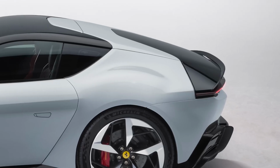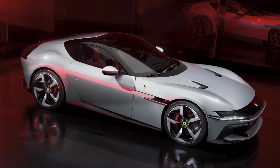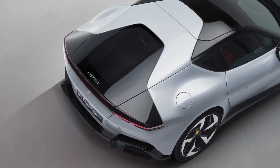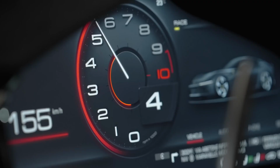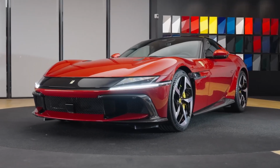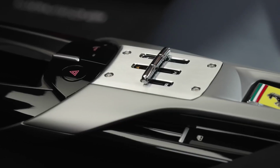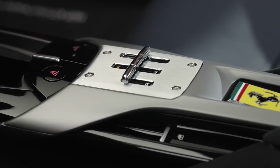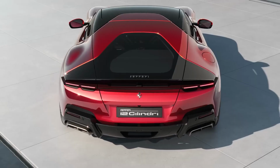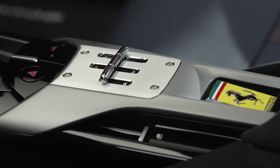2 louvres have been created in the low-pressure area behind the front wheels, which, by reducing overpressure inside the engine compartment, increase the efficiency of the radiating masses, lowering drag and increasing downforce generation. As was the case with the 812 Competizione, downforce on the front underbody is generated by 3 pairs of vortex generators optimized in the wind tunnel. The front underbody also contributes to brake cooling by delivering a flow of lower temperature air from the front splitter.